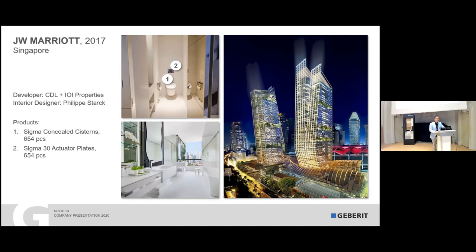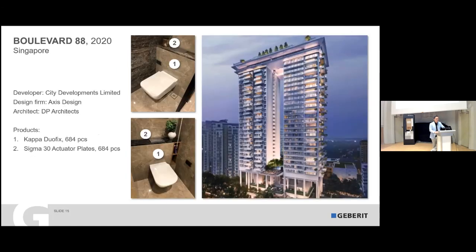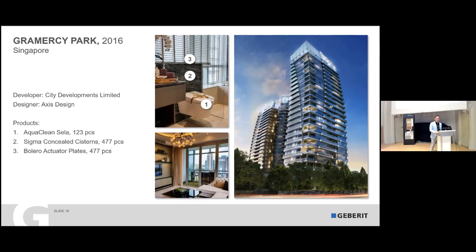JW Marriott Hotels, where we just did our Geberit Innovation Days in April to meet people from the industry. That project is also using our concealed systems and the actuator plates. Boulevard 88, again a CDL project. The architect is DP, and the designer is from SS Designs. Gramercy Park, another project from CDL, is using our shower toilet, as well as our concealed systems.